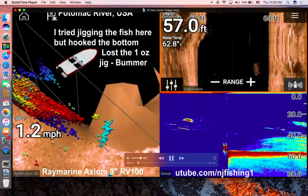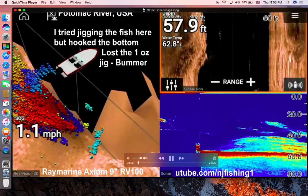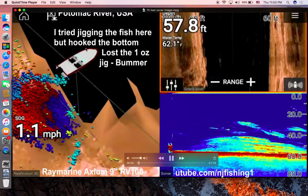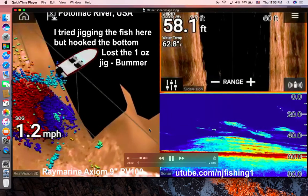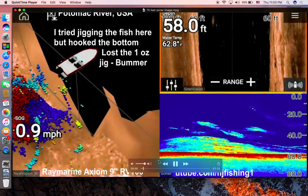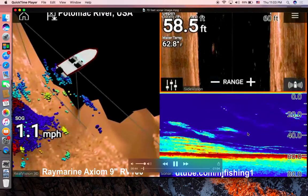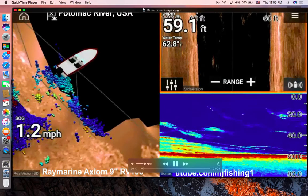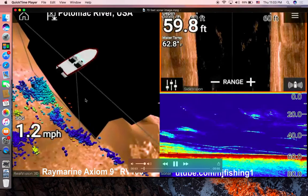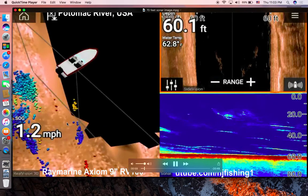So the water depth of this traditional sonar adjusts itself automatically. Anyway, I tried jigging the fish here because you can see tons of fish underneath my kayak. I tried to jig the fish with a 1 ounce jig, but I hooked the bottom because I dropped to the bottom. I was hoping I could just reel up from the bottom because the fish are really deep, between 40 and 58 feet. You can see it's very deep. This depth is actually a lot deeper than most of the depths in Chesapeake Bay, and you can see still a lot of water, a lot of fish in the 3D fish finder.